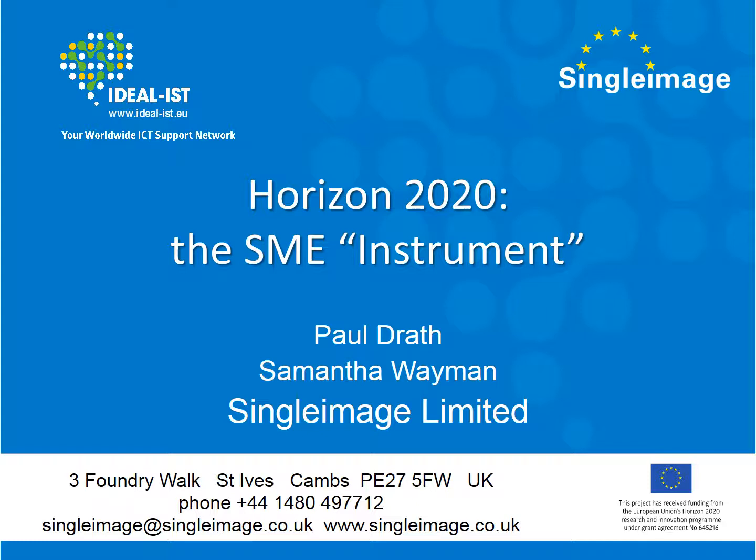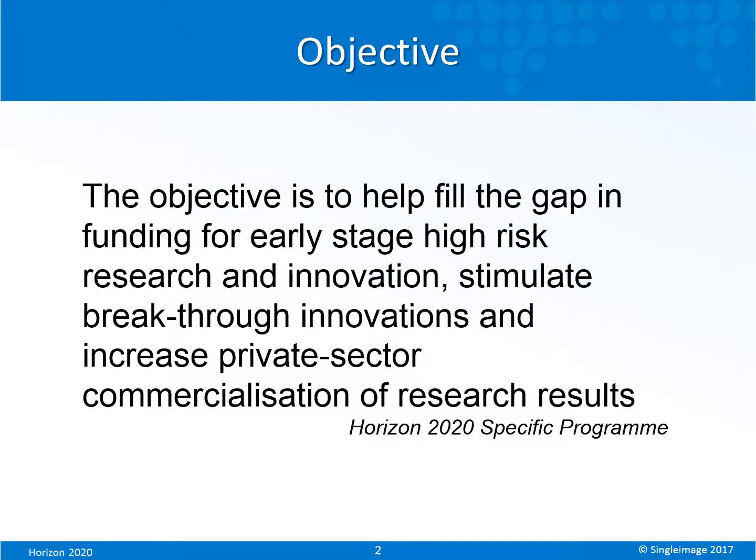SMEs can of course participate in many parts of the Horizon 2020 programme under the same rules as any other organisation, but for SMEs only there is this additional type of grant. The objective of the SME instrument described here is taken from the Horizon 2020 specific programme. The specific programme is part of the legislation agreed between the European Council of Ministers, who are the representatives of the EU member states, and the European Parliament. These two together decide the priorities for EU-level research and innovation funding.